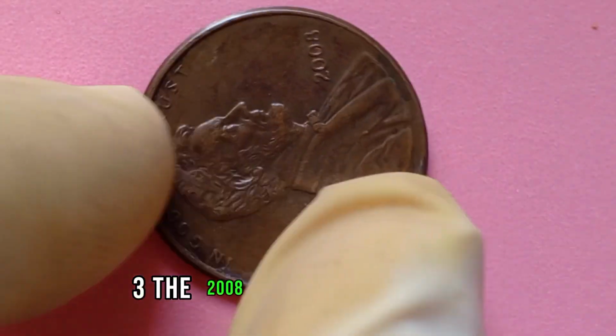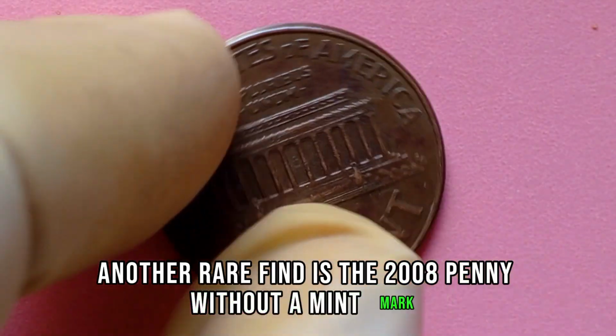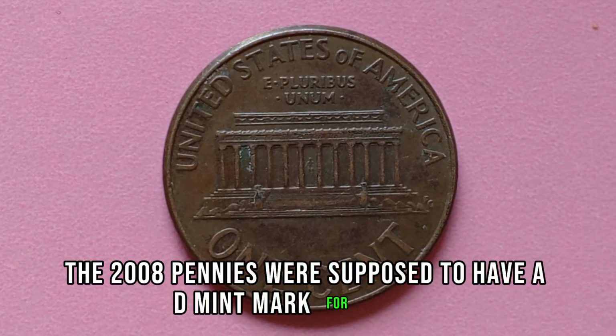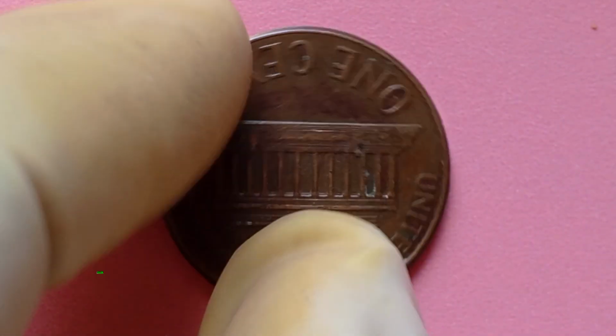3. The 2008 no mint mark error. Another rare find is the 2008 penny without a mint mark. The 2008 pennies were supposed to have a D mint mark for Denver, but some were mistakenly minted without it. These no mint mark pennies are highly sought after.